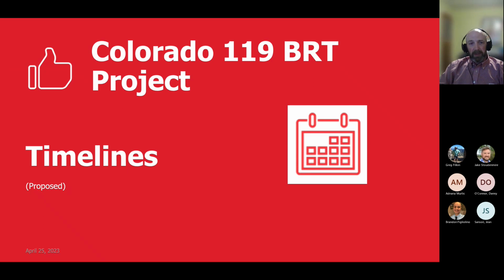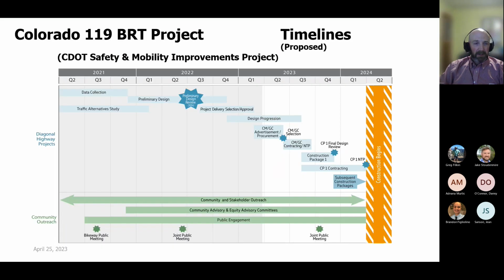So when is all of this going to happen? Well, we have some timelines that we can look at. Next slide. First off, we have the Safety and Mobility Project. Again, that's the central project between Foothills and Hover in Longmont.